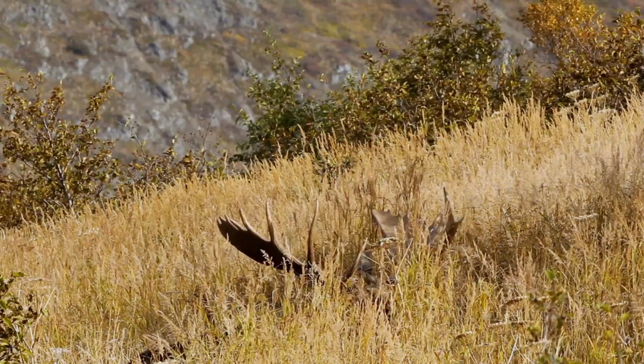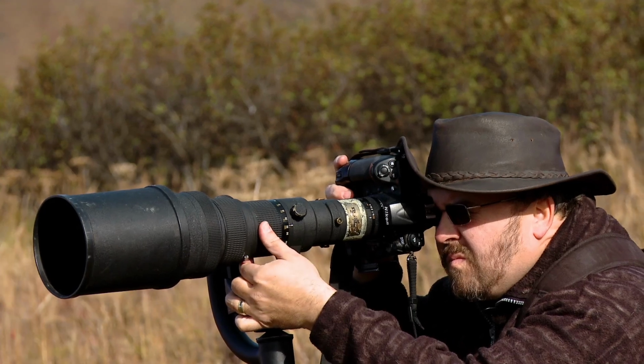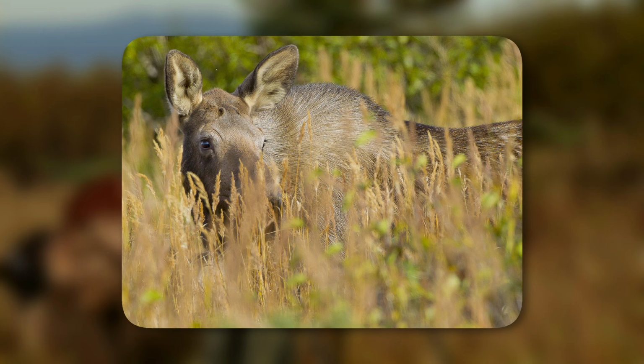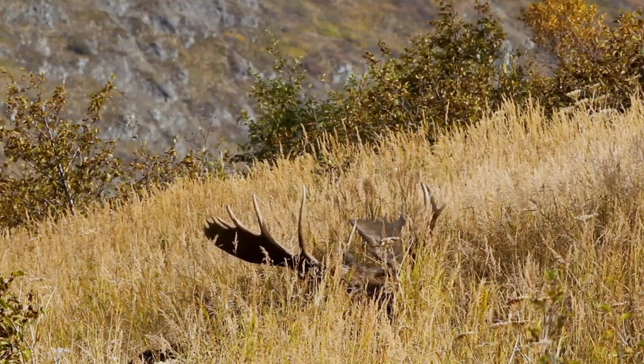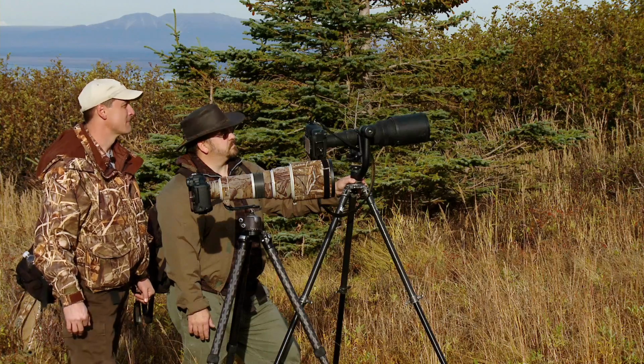The bull is hanging tight. He's bedded down in this grass. I'm at 400 ISO, 1/400 of a second shutter speed at f8. That way I can get the subject itself in good focus and then let the depth of field drop off behind it and just kind of blur everything around him. That helps pop it out a little bit.